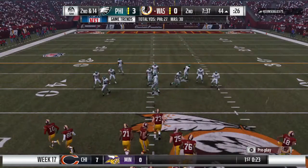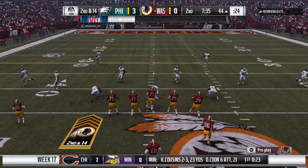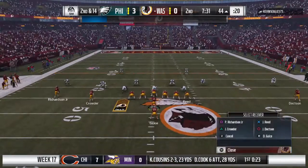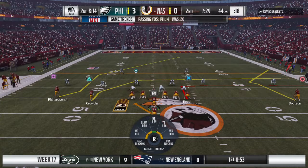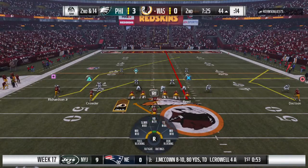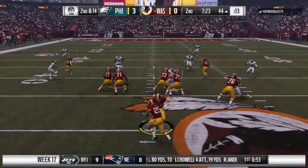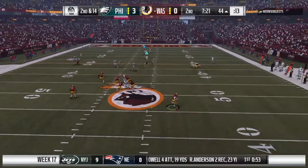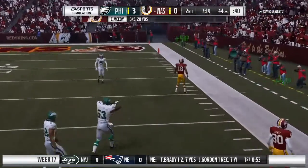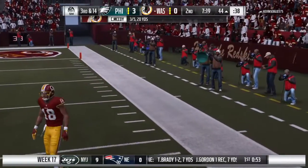So the first play of the drive lost 4. Now they'll look to move it forward here on 2nd and 14. Off the play fake. McCoy rolling to his right. And this is incomplete. He was looking for Jamison Crowder there.